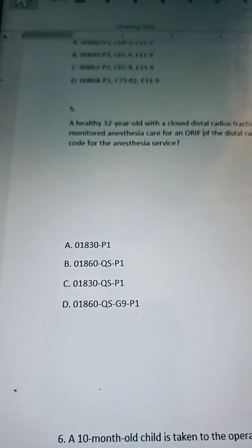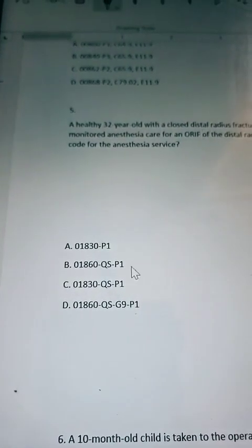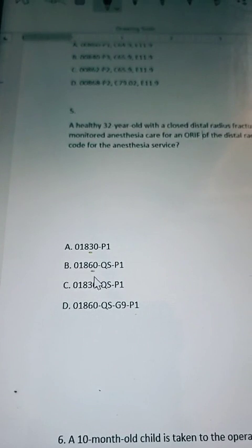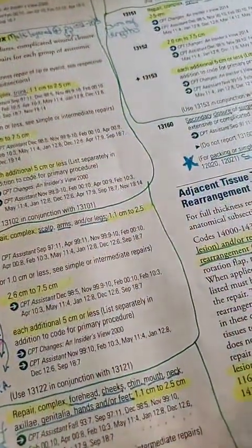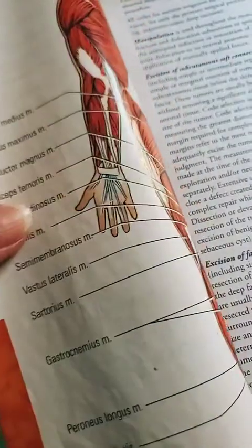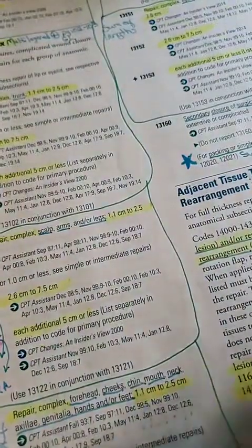They're all P1, so you don't have to worry about the modifier. And then it's just a difference between the 30 and the 60, right? 30 and the 60. So what's 1830 and what's 1860? 018.